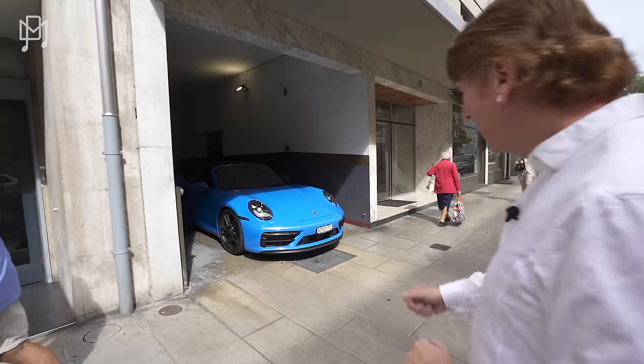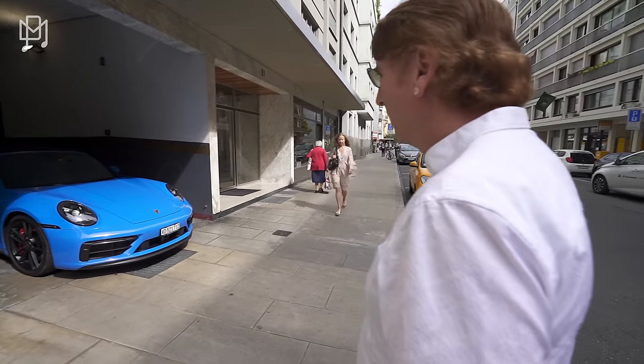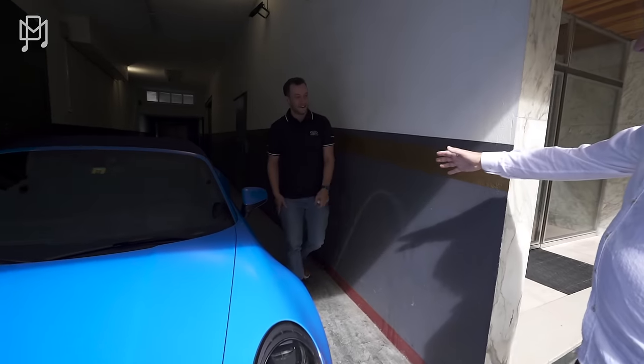It is absolutely lovely. Here's our transport. What better way to spend the day? I know, isn't that amazing? Nice to see you. Nice to see you too.